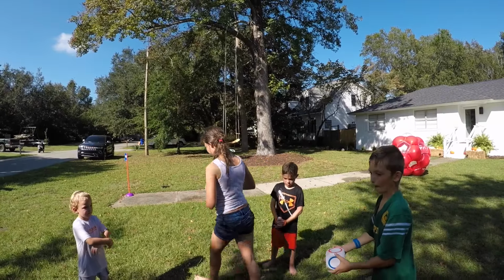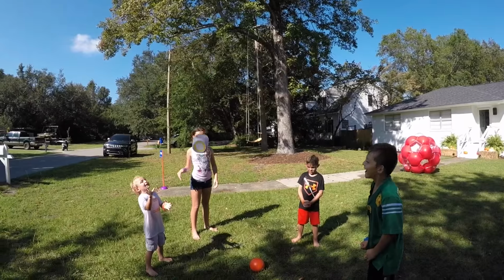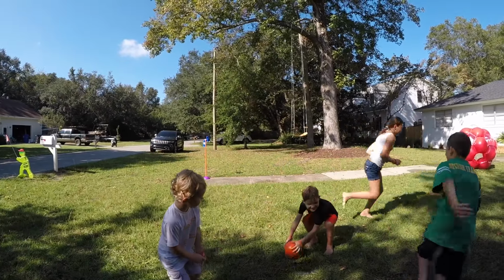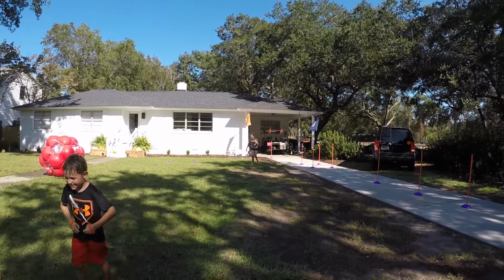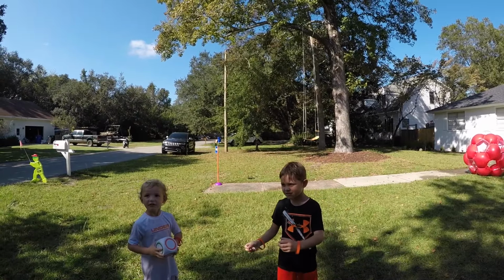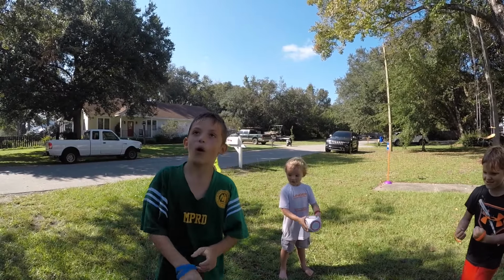Never mind. Let's do this. No. Okay. Of course, Blaine throws it as high as it goes. Orange. Orange. Yeah. Oh, nice shot. My turn. No, I gotta roll the dice. Bring it back. Blaine, you have to give him a wristband.